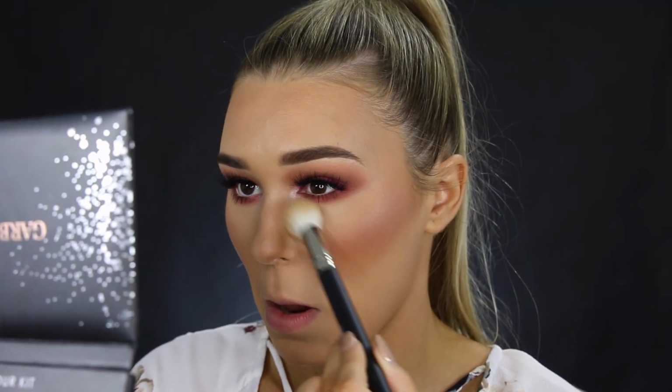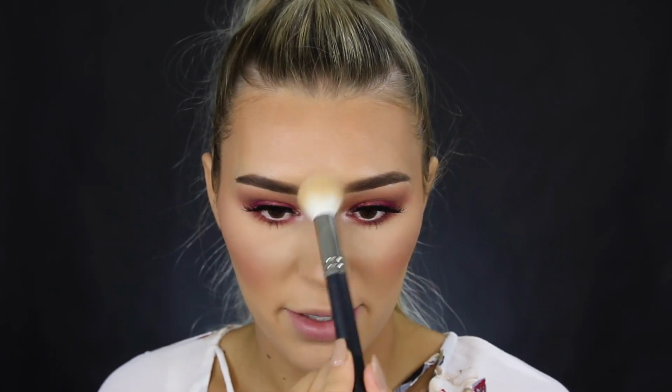Before we move any further, I'm going to take this Garbo and Kelly powder and cream contour kit, and I'm going to take this banana shade here because I really want to highlight under my eyes. I feel like there's not enough highlight going on there, you know what I mean? Also on my chin, down my nose, in between the brows.